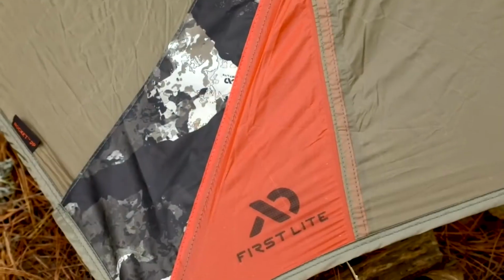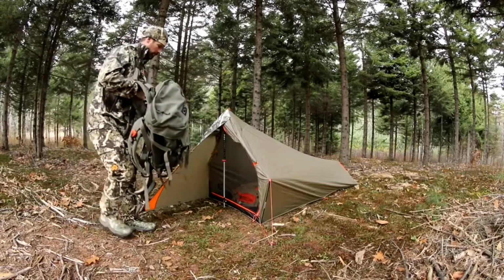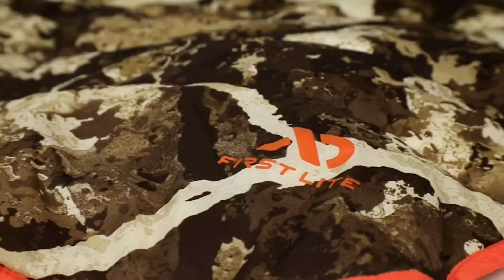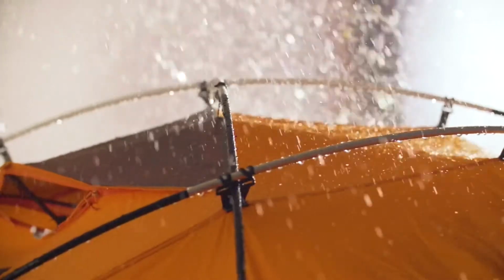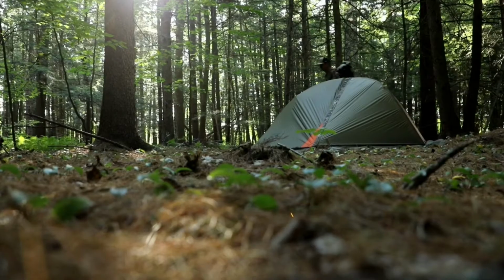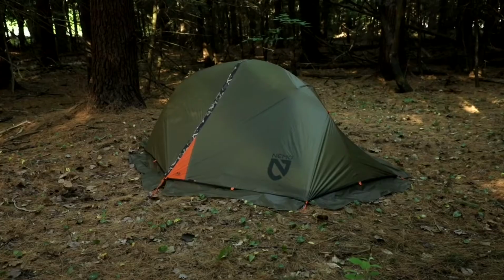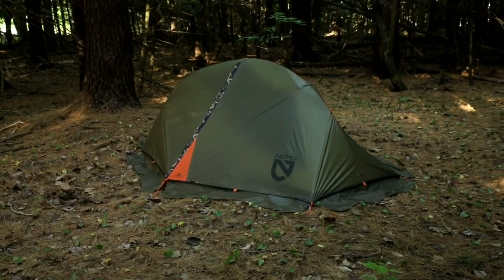For those who want to go deeper in pursuit of game, Nemo has teamed up with First Light to introduce a collection of overnight gear like none other previously designed, keeping you warmer, drier, and more comfortable in the backcountry. Blending technical design features to handle a wide range of conditions, Tracker is our most versatile ultralight backcountry tent.